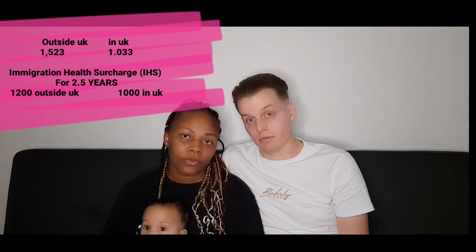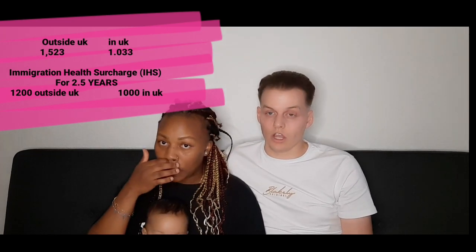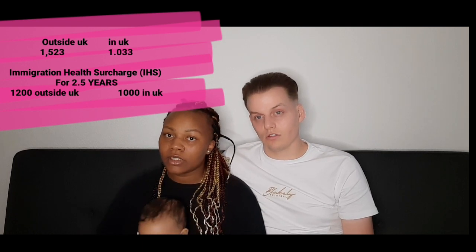But if you're in the UK, it's £1,033, plus £1,000 for the immigration health surcharge, which you've got to do twice because the visa only lasts 2.5 years. If you're doing the 5-year route, you pay for 2.5 years, and you've got to apply again for another 2.5 years. So that's another £2,000 technically that you have to spend after 2.5 years.